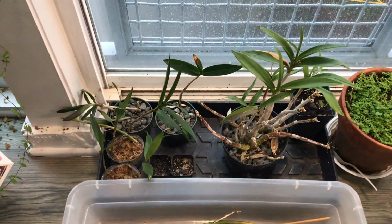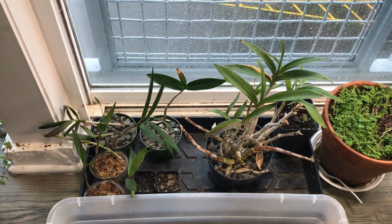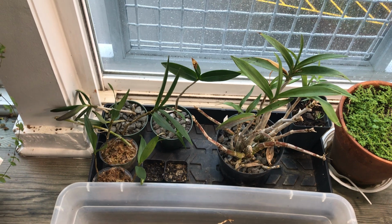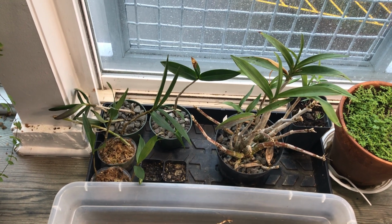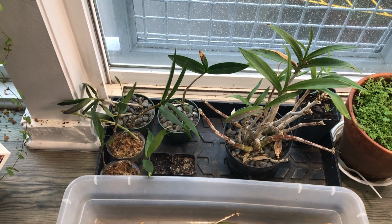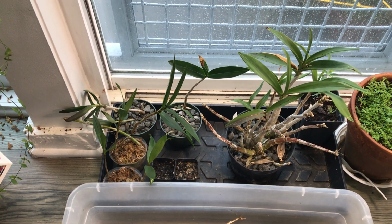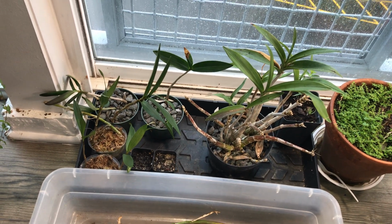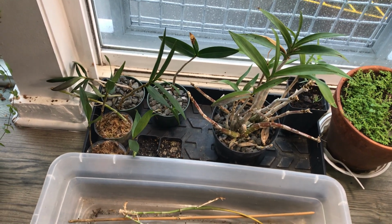Okay, so everything down here is either a Dendrobium kingianum or a Dendrobium delicatum, which is a natural hybrid between kingianum and one of the speciosum varieties. I think it's Hilii. In any case, you can look it up.